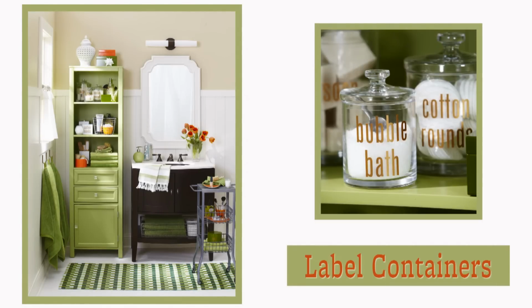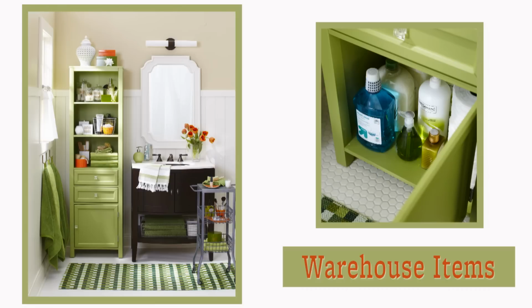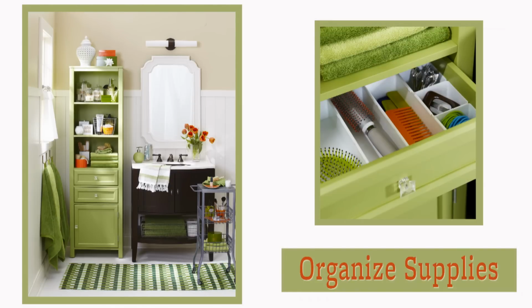Customize containers with stick-on vinyl letters. Warehouse bulk or unopened items in a low closed-door cubby. Dedicate a drawer to the supplies that always seem to go missing and are constantly relocated. Here, hairstyling tools are organized into plastic drawer pockets that slide together for a custom fit.